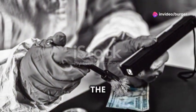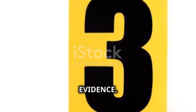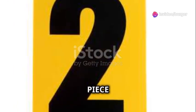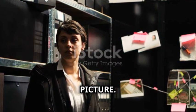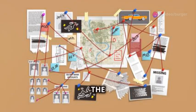Now, let's talk about the principle of linkage. This principle highlights the interconnectedness of evidence. It's all about linking people, places, and objects involved in a crime. By understanding these connections, forensic scientists can piece together the sequence of events. Imagine a puzzle where every piece is crucial to seeing the bigger picture. Each piece of evidence helps to build a comprehensive understanding of the crime.